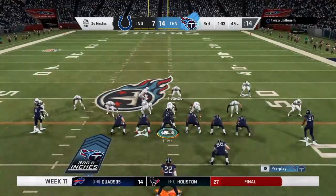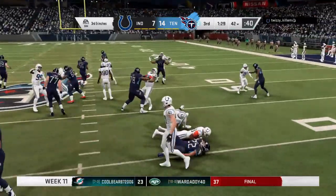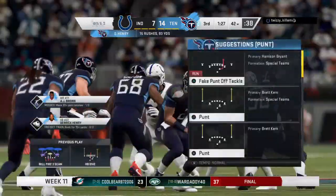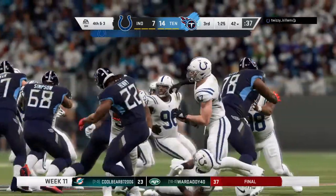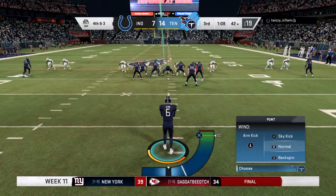Where'd he go? They'll try to get to the first with Henry. He's not going to get there. That won't even be close. It was blown up in the backfield. Not at all what they envisioned on third down. 3 yards in the wrong direction.